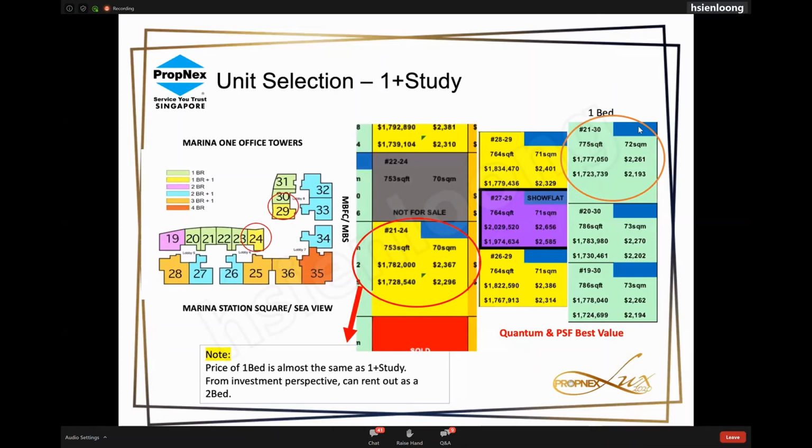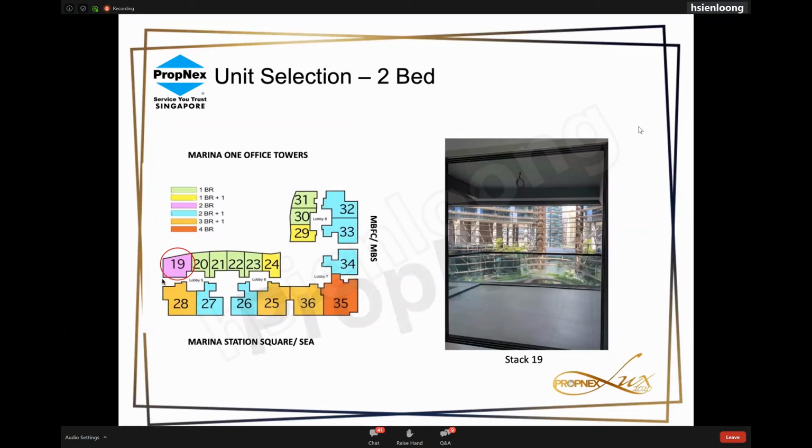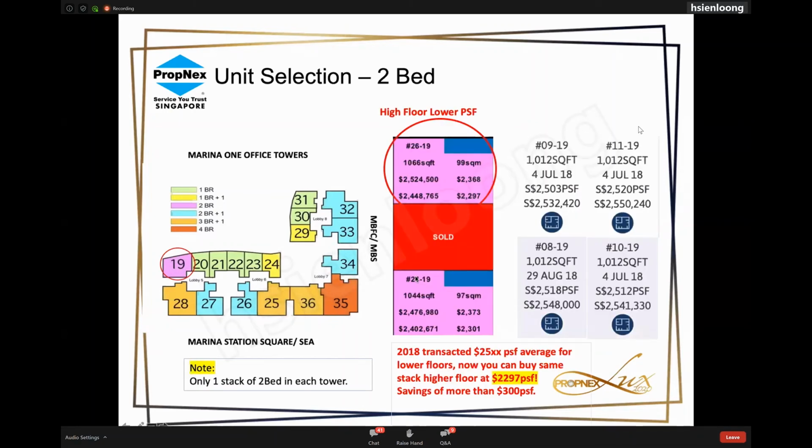Okay, the two bed. There's only one here at the corner, which is highlighted in pink. Yeah, so comparing to the previous buyers who were transacting at about 2,005 per square foot back in 2018, due to the price adjustments, now we are only hovering at that 2,297 per square foot. Yeah, it's almost a $300 savings per square foot.